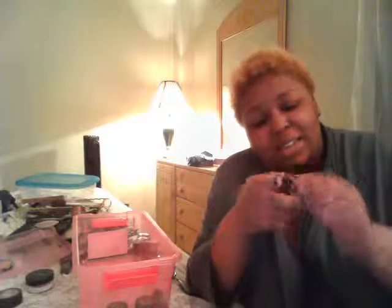So, this is a discontinued eyeshadow in the color Spotlight, and it's a frost eyeshadow. And it's so pretty. Look at this, guys. It's a really pretty color.